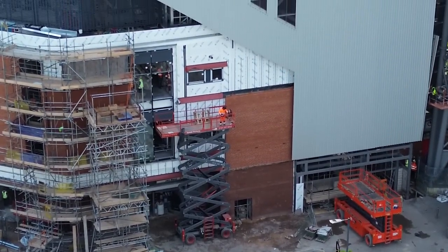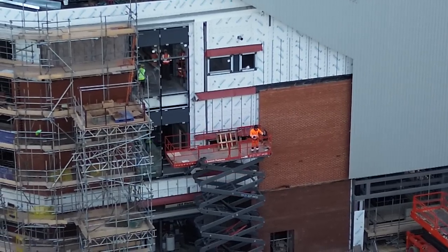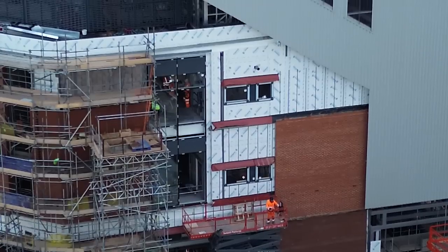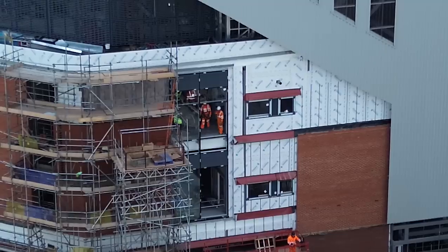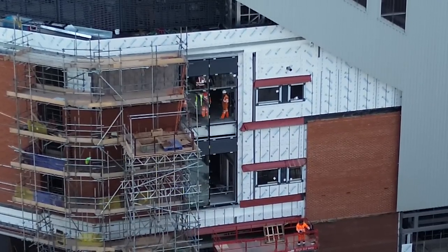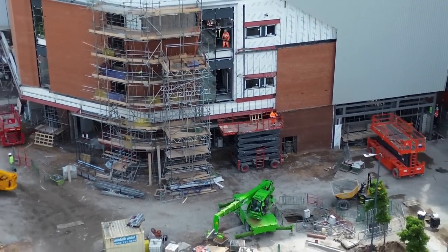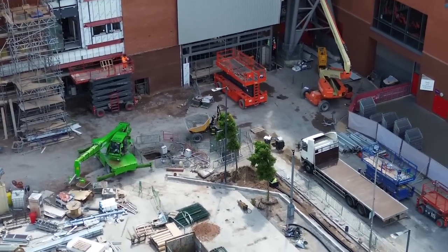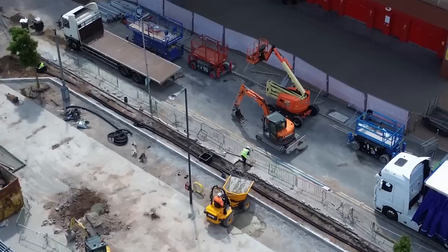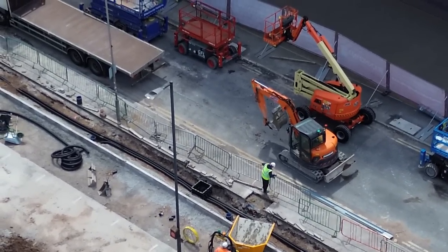I'm just going to scroll up a bit, see what that platform's doing. Looks like I missed what he was doing. Just coming back down again now. But yeah, there's the missing pane, the access area. It looks like they're waiting for another pallet or so of supplies to be lifted up there. I'll zoom back out. Maybe it's break time, I don't know. Could be.